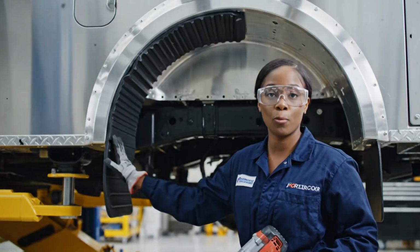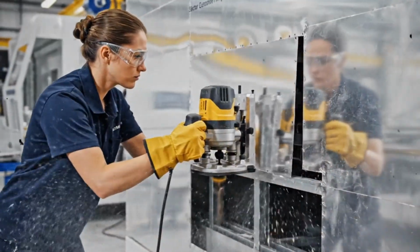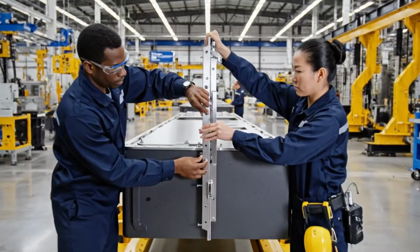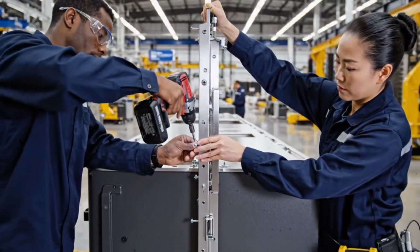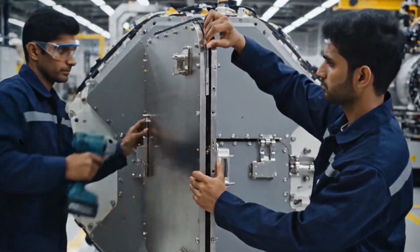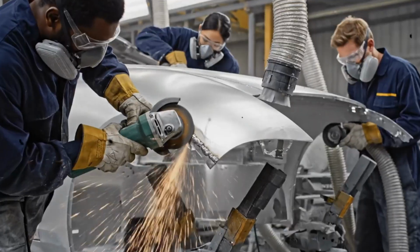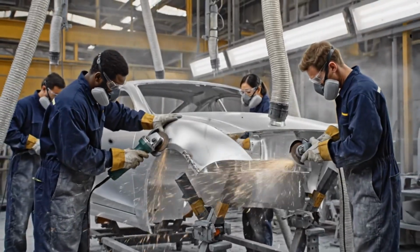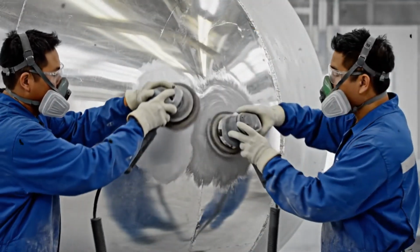Soundproofing the ride for critical patients. Revealing the hidden storage capacity. Stainless steel hardware that never sags. Seamless metal for a seamless finish. Roughing the surface to hold the color.